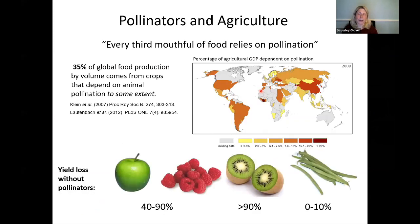So the background to this work is in the context of pollinators and agriculture. I'm sure many of you will be familiar with this quotation at the top here, which you see in the news a lot, that every third mouthful of food we eat relies on pollination. Now that statistic, it's not really a statistic. It comes from a paper, or a set of papers, which have shown that 35% of global food production by volume comes from crops that depend to some extent on animal pollination.